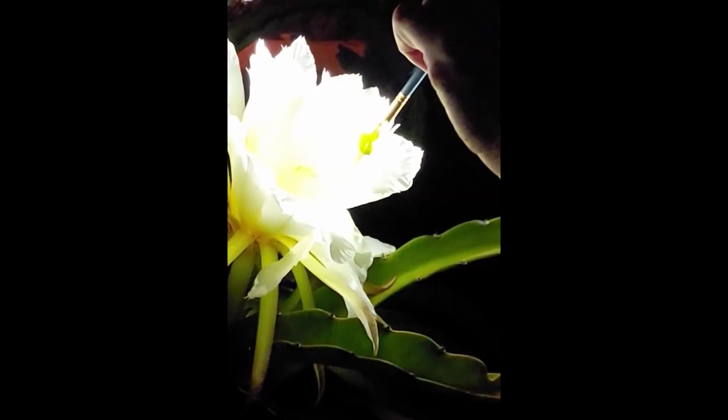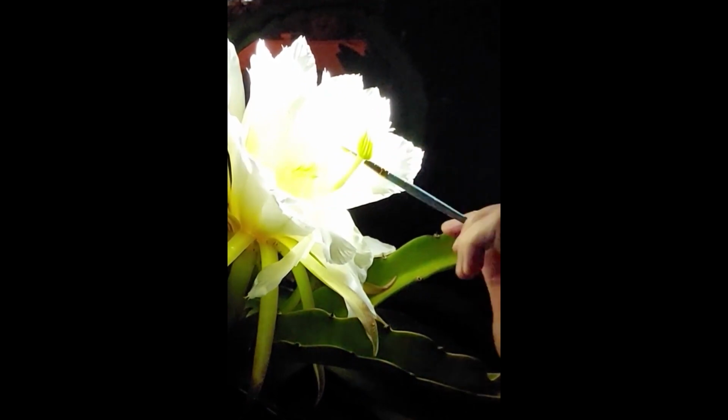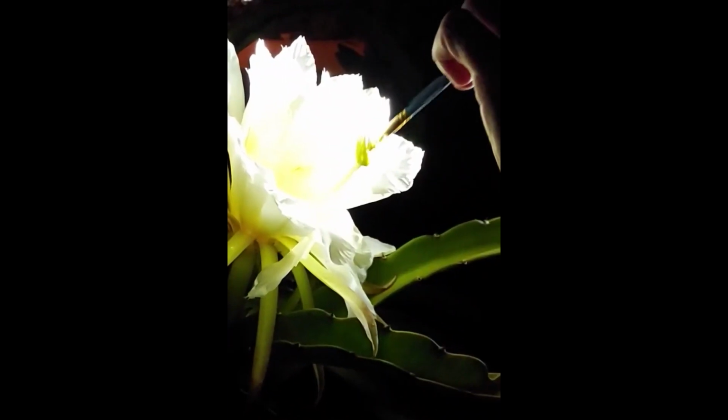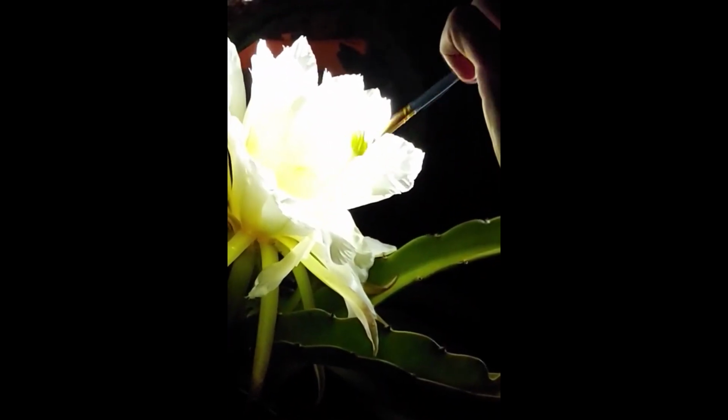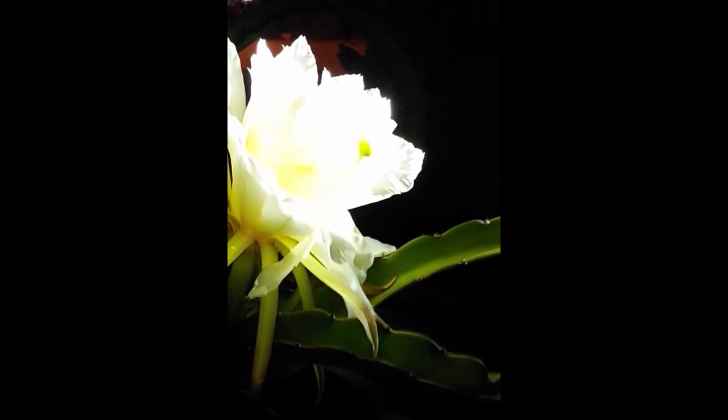Boom. So this is actually the female part of the flower. And then this is the male part of the flower right here. I hope it stays in focus, but it might not have. But you just want to go ahead and dab that. Do it a few times if you want. And that's it. And that is pollinated.